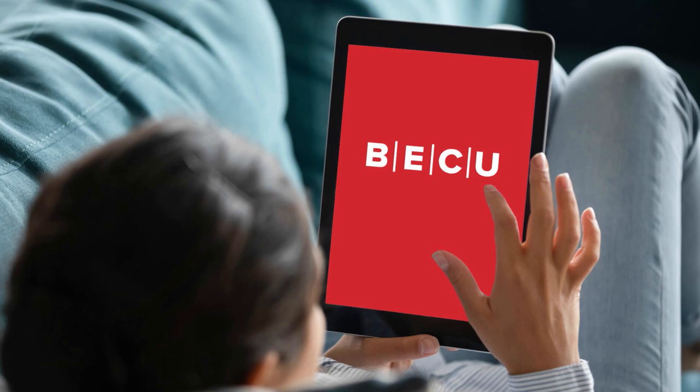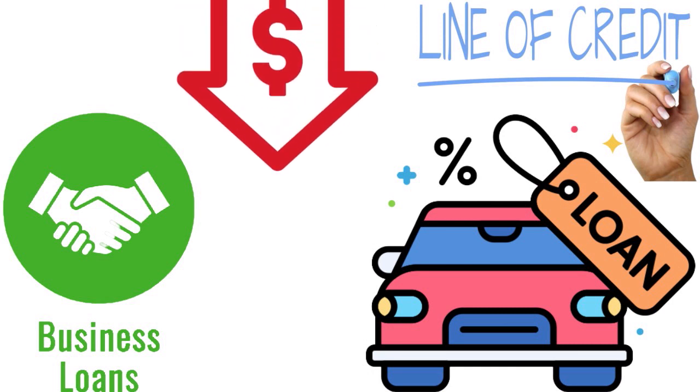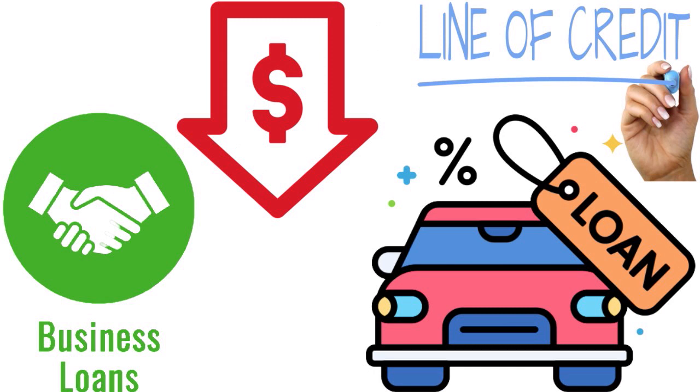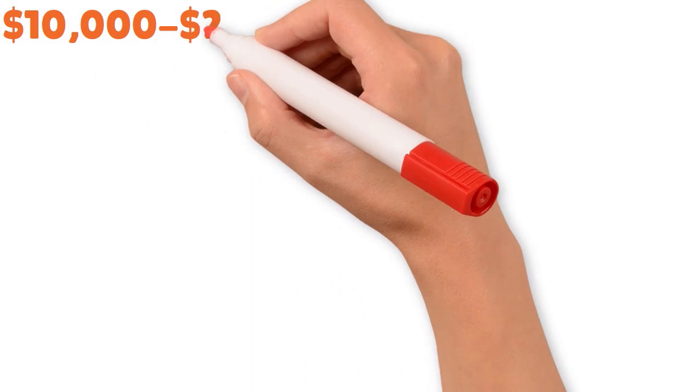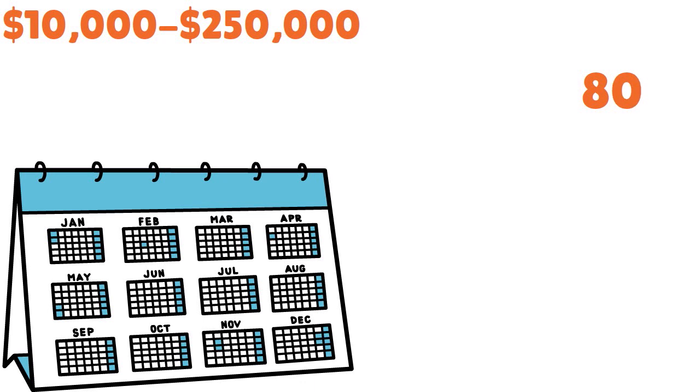One thing I want to say here is that with BECU, you have all kinds of business loans for your single-member LLC startup. You have business term loans, business vehicle loans, and business lines of credit. When we talk about business term loans, what we love with BECU is that the rates are pretty low. You can get potentially anywhere from $10,000 all the way to $250,000. But we've seen that on average, getting $50,000 is pretty straightforward and easy. Here you're looking at terms up to 84 months, and the loan to value will have to be up to 80%.